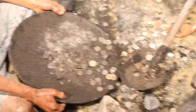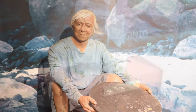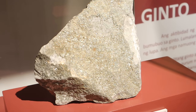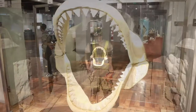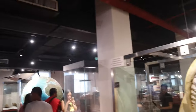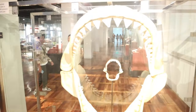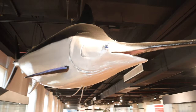Those are pencils down there. We definitely need that. Damn. Gold ore. There's gold in there. Gold mining. I like the size of that. That's a big mouth right there. Mega. So big. Big huge swordfish.